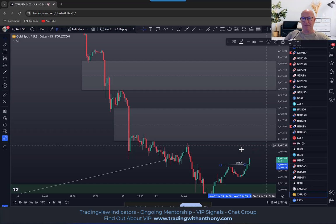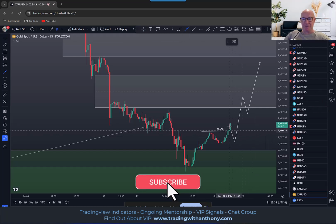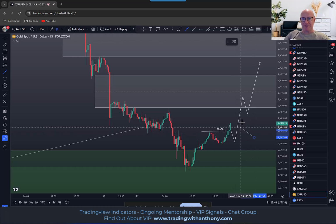For me, a break of market structure would be if this continues up. You want to see it trade up with a vengeance, with speed. Let's mark that up. I want to see this candle that we're seeing at the moment trade up with speed, and we can actually see it moving. You want to see an imbalance created up through this level here. That's what I'm looking for, and then the pullback to retest.